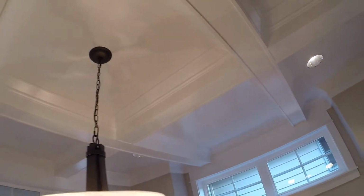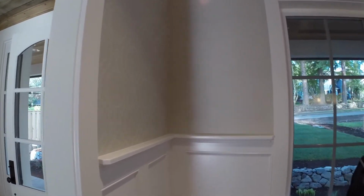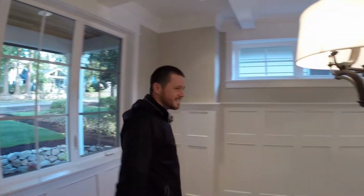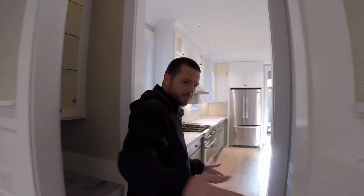And then one touch that we always do is we actually use wallpaper. I know a lot of you guys hear wallpaper and you're like, oh my God, the 70s are back. Well, this doesn't look like 70s wallpaper, does it? It's really nice, I think. Nice design touch.